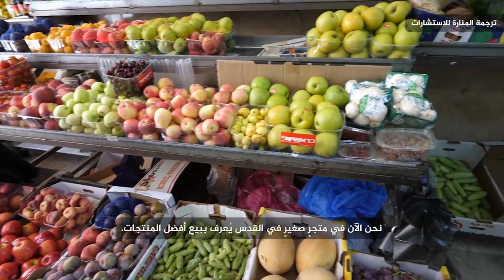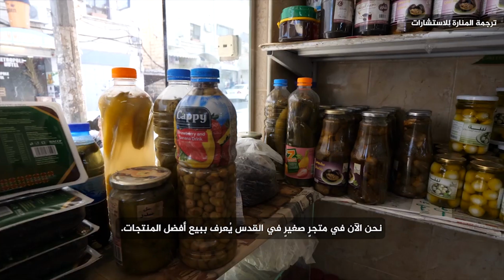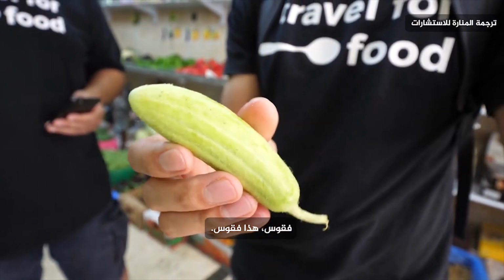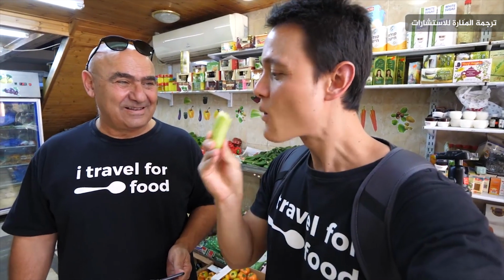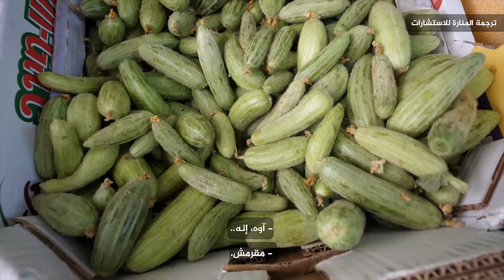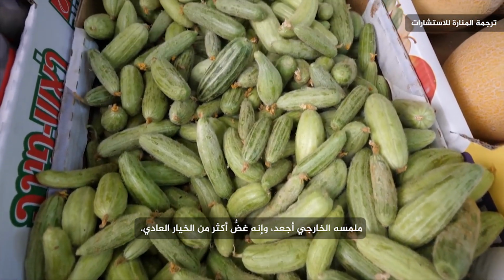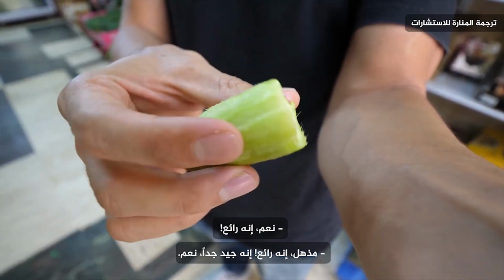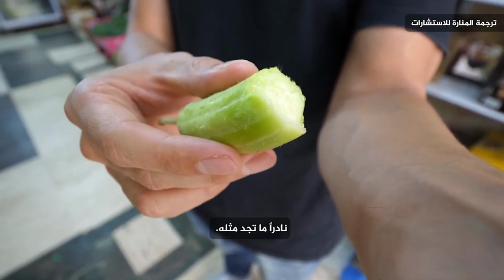We're at this very small shop in Jerusalem now, and they are known for having some of the best products. Try this. Is it Focus? Fakus? Wow. So fresh, huh? And crispy. It has like a fuzzy outside edge. More juicy than a regular cucumber. Yeah, it's amazing. Wow, it's great. It's so good, yeah. Very rare to find.